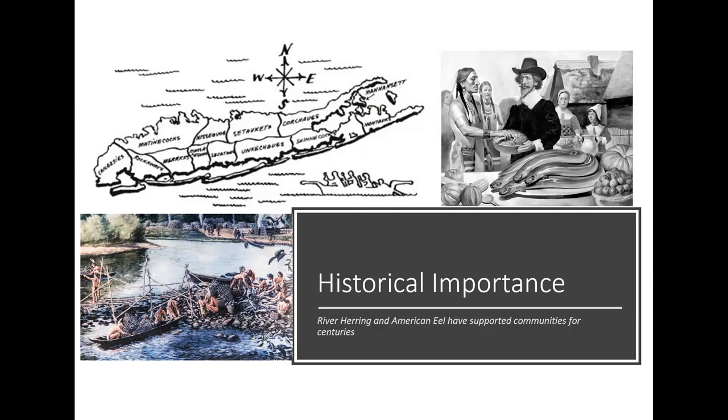So their historical importance. River herring and American eel have supported communities for centuries. There is a saying that coastal streams used to run silver with the amount of river herring available in streams. Both of these species also played a really important role in Indigenous America. As you can see in some of these pictures, you see native groups fishing, a Thanksgiving table with a bunch of eels on it. And even in colonial times, many new settlers relied on these fisheries as well. So much so that new dams are actually very controversial in New America because they basically block these fisheries, which I'll talk about on the next slide.